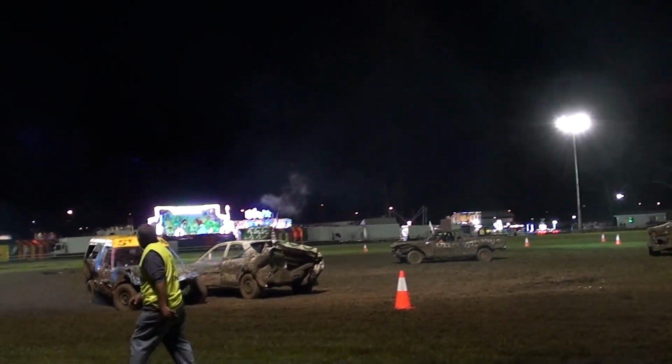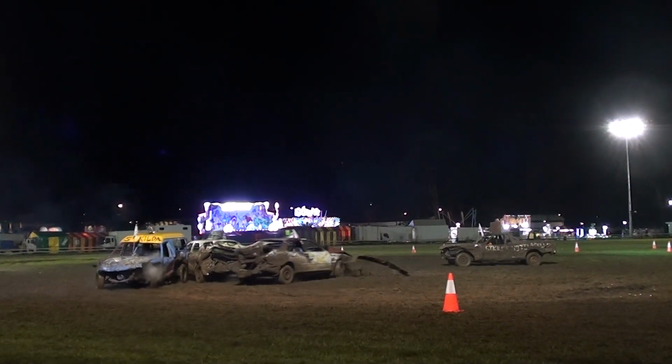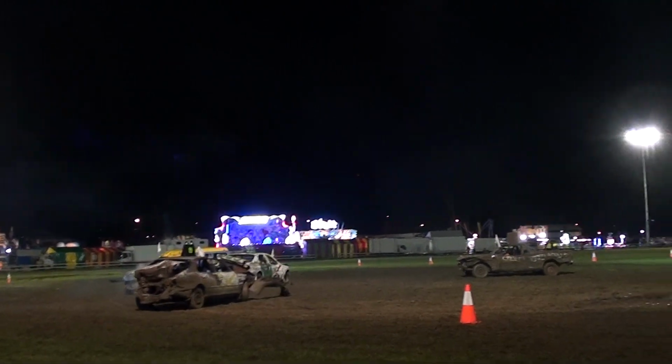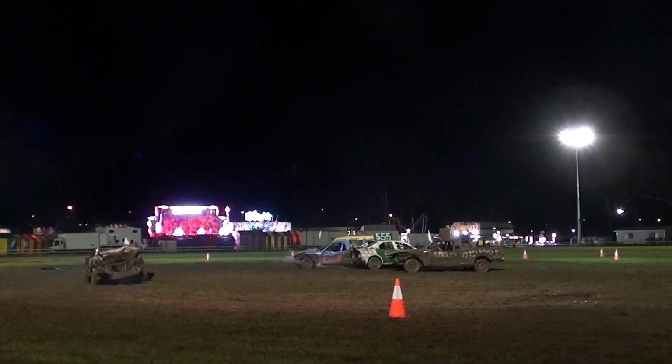Both the Camrys still sounding quite healthy mechanically. Nothing to report. They both seem to be running quite well, even though they've sustained quite a bit of panel damage there.